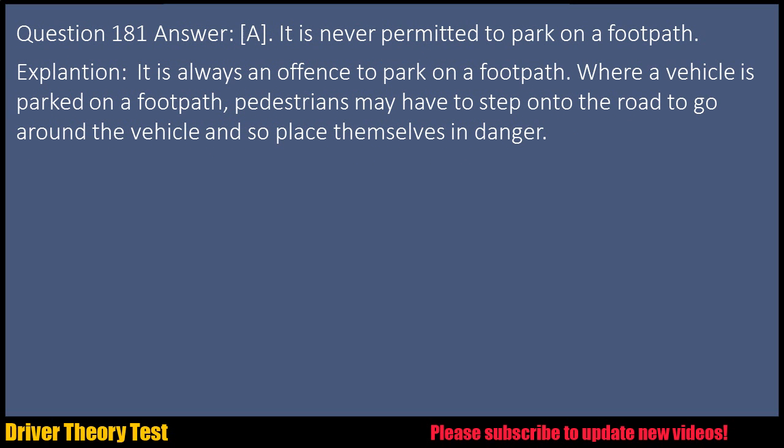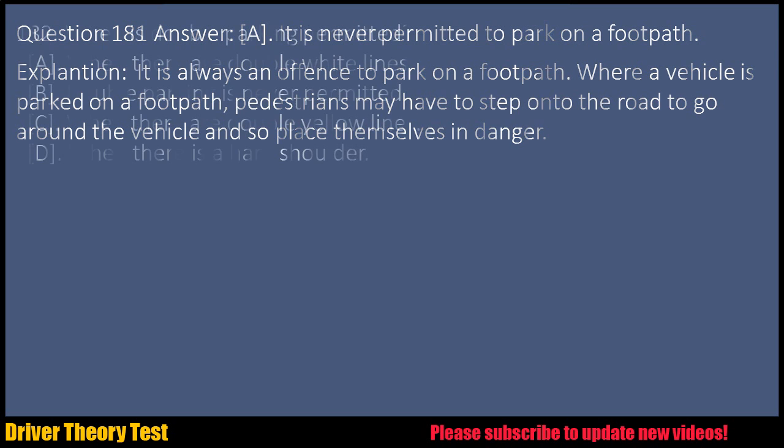Question 181. Answer: A. It is never permitted to park on a footpath. Explanation: it is always an offense to park on a footpath. Where a vehicle is parked on a footpath, pedestrians may have to step onto the road to go around the vehicle and so place themselves in danger.